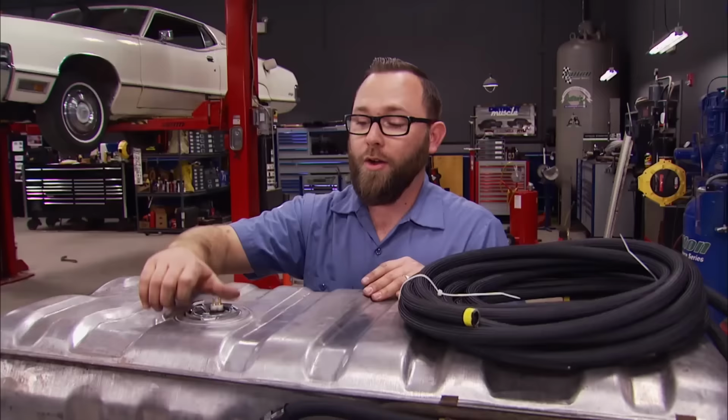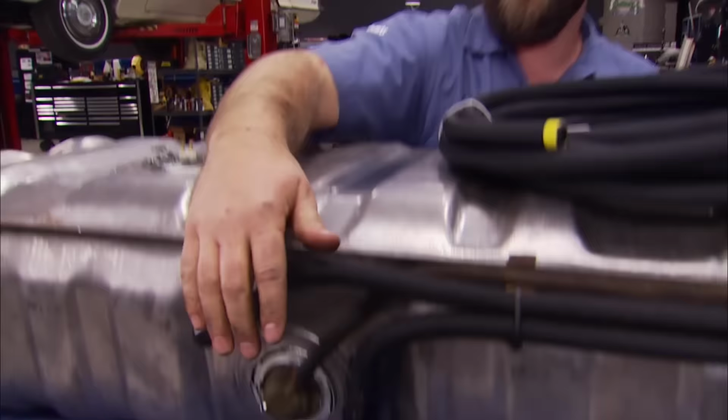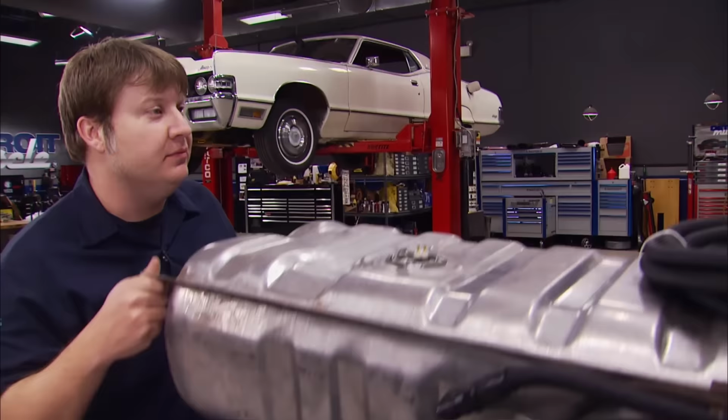We went ahead and reinstalled our pickup tube and sending unit assembly, but we did modify the tube. We're not gonna need that anymore, so we blocked it off, but we are gonna reuse the sending unit. We had reinstalled our vent and installed new hoses here. These are 20 foot long each. That way we can route them wherever we need to once we get it in the car. Well, let's go ahead and do that now. What do you say? All right.